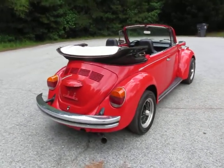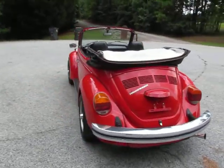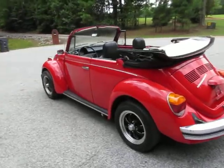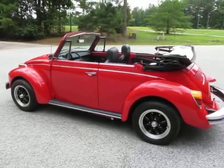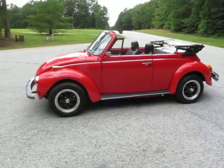All the body panels line up perfectly. The paint is really pretty. And this is not a show quality paint job, so I just want to say, this isn't like one of those, hey, we did a $10,000 paint job on this Beetle. This is a nice looking driver quality Beetle. And that was what it was always meant to be.